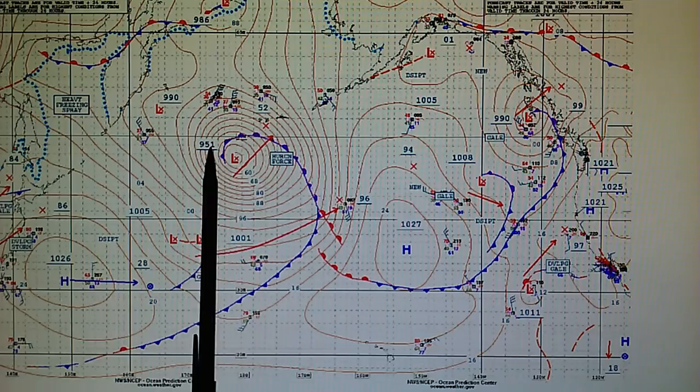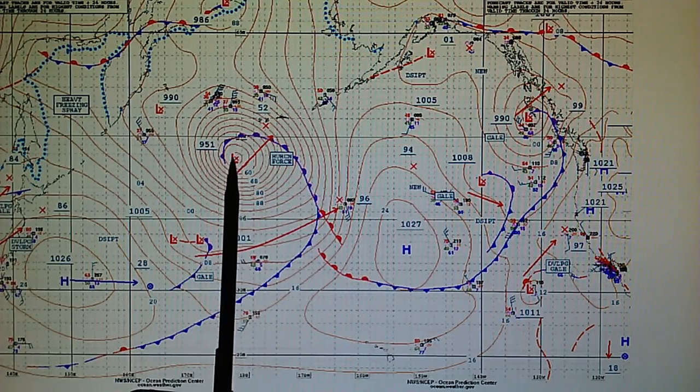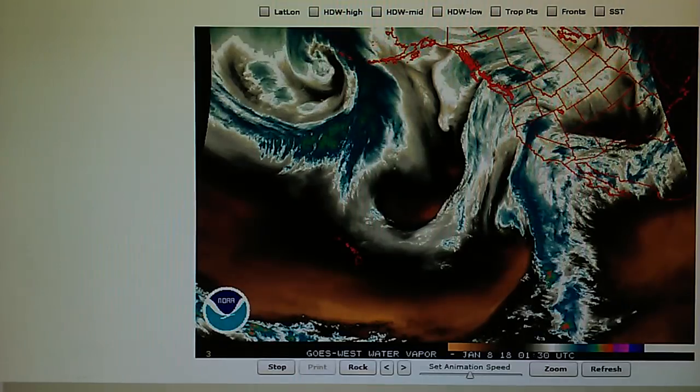And also over here, we have a hurricane force system. This is way out in the central Pacific, actually in the west, right about in the West Pacific. This is moving to the northeast. This is a big storm. We'll take another look at that. But this is going to bring us the rain right here. All right.